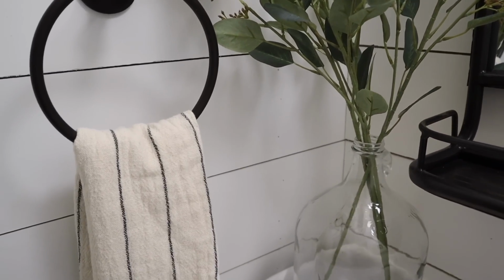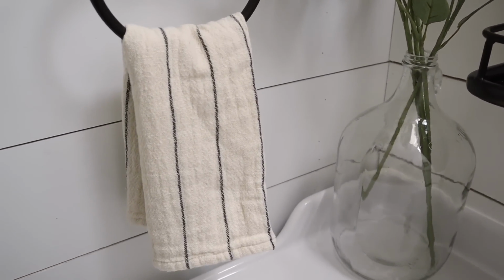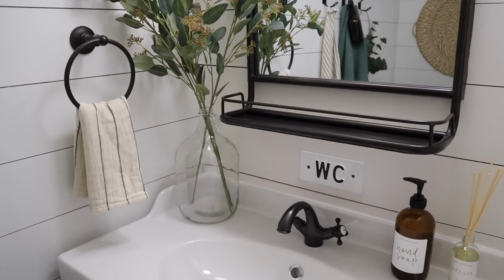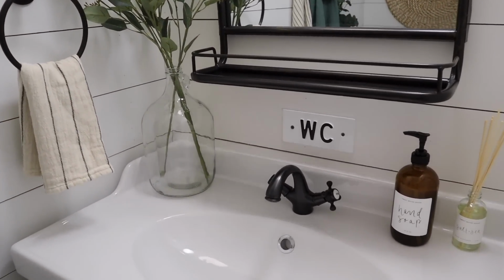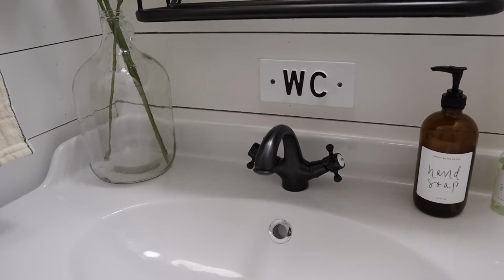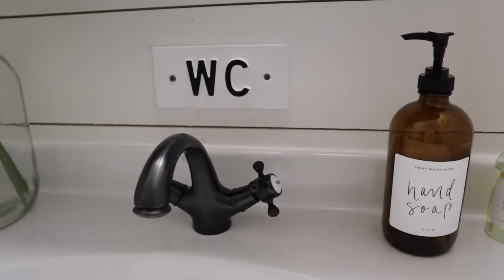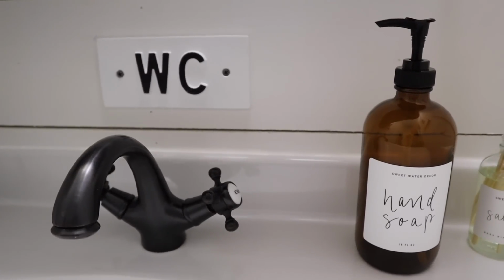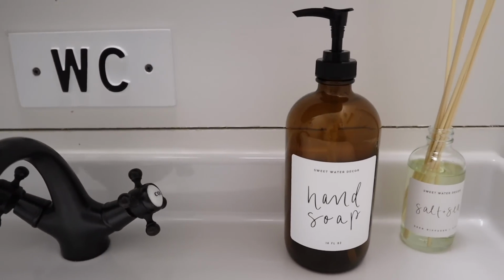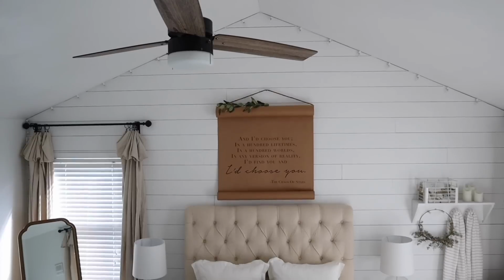The little faucet that we have on this vanity is one that we found on Amazon, but again, it's been about 4 years, and unfortunately I haven't been able to find one quite like it since. Now, moving on to the right hand of the sink here, we've got our amber glass soap dispenser bottle. We carry several different versions of this, from hand soap to dish soap to different styles in our shop, and then we also have these really pretty and deliciously smelling reed diffusers.